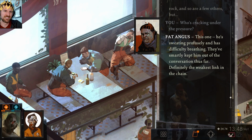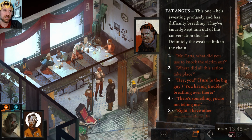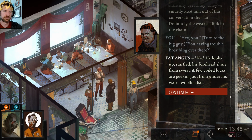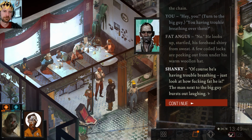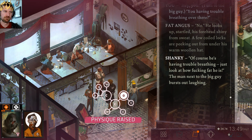Fat Angus. This one, he's sweating profusely and has difficulty breathing. They've smartly kept him out of the conversation thus far. Definitely the weakest link in the chain. Hey, you! Fat Angus, you having trouble breathing over there? No. He looks up, startled, his forehead shiny from sweat. A few coiled locks are peeking out from under his warm woolen hat. Of course he's having trouble breathing. Just look at how fucking fat he is.